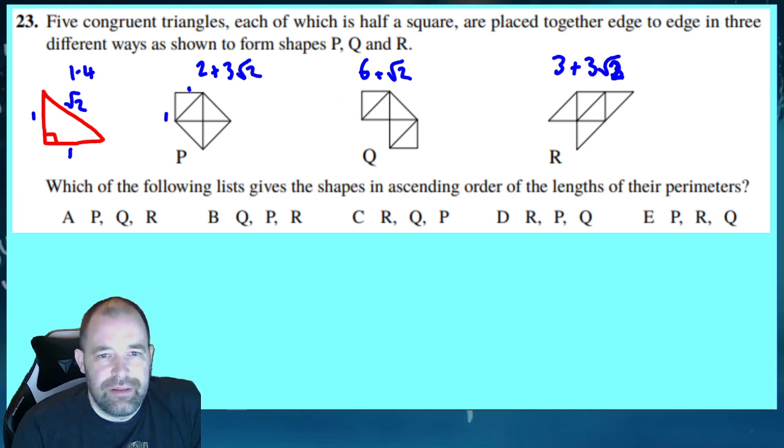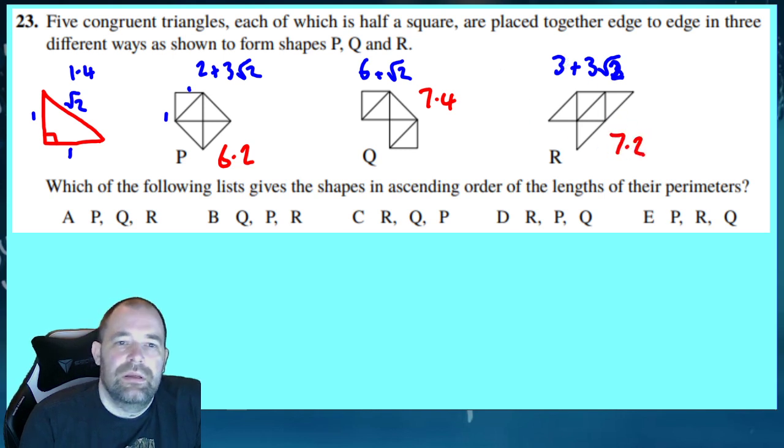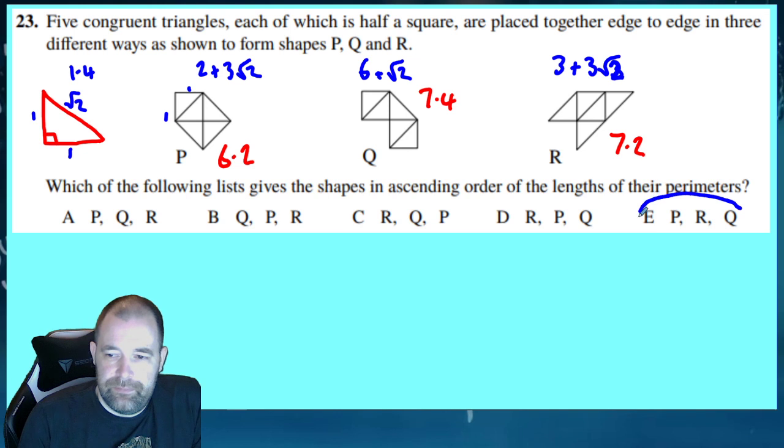So the value, and this might not be a nice way of doing it, but the value of this is going to be 3 lots of 1.4 is 4.2, so that's going to be 6.2. This is going to be 7.4. This is going to be 3 lots of root 2 we've just done is 4.2, so that's going to be 7.2. So using a rough estimation, there might be a more elegant way of doing that, I think that the ascending order of the lengths of the perimeters is P, R, Q. P, R, Q is the last one.